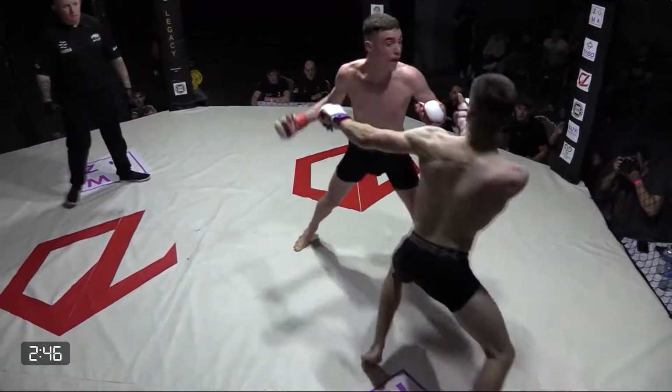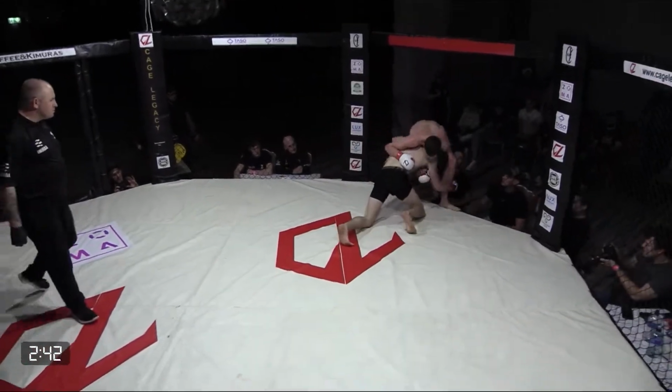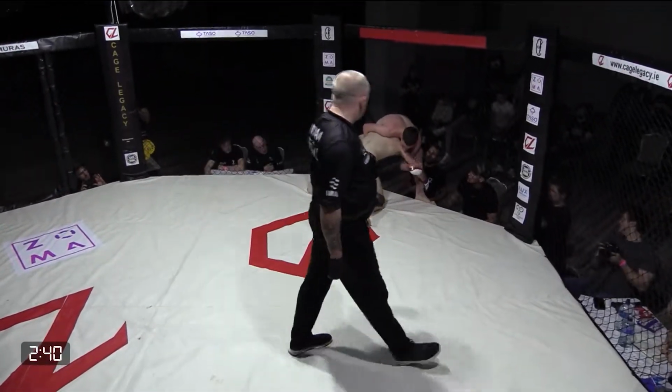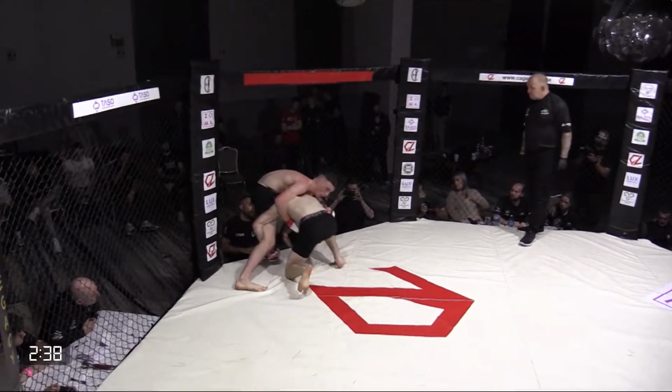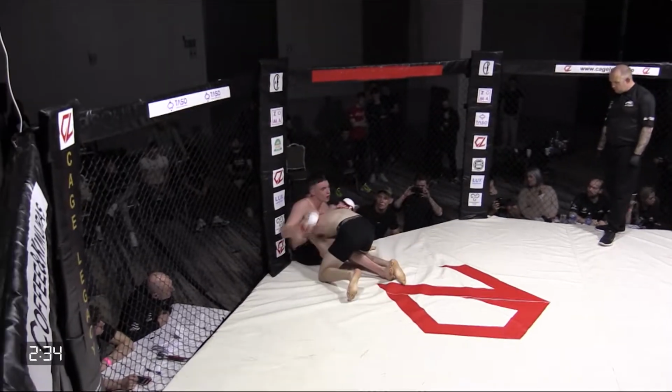He's got to push the action. That's some good work to the body. Head movement by Deegan. There's that kick, and it's the kick every time that is the precursor to the takedown being initiated by Deegan. It's almost as if he's waiting for that kick and then closes distance and gets his takedown.